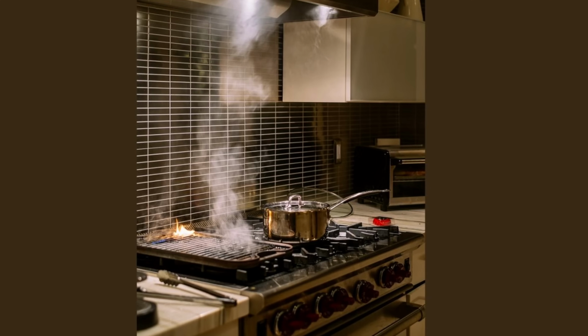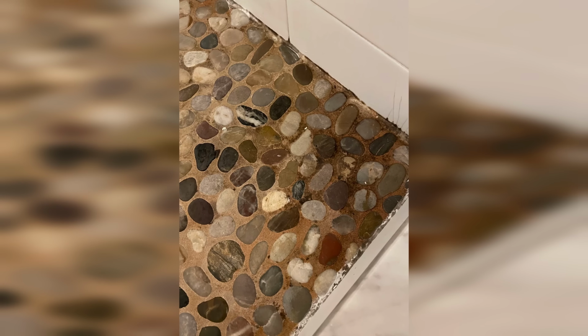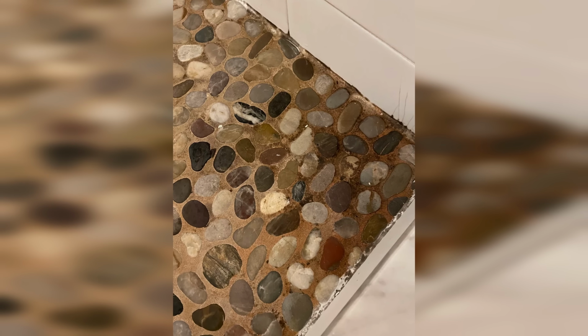I understand the appeal. But here's the problem. Texture is a magnet for grime. In kitchens, airborne grease settles in every crevice. In bathrooms, moisture and dust create the perfect conditions for mildew to grow in all those tiny nooks. So even regular cleaning becomes a hassle. Your regular sponge or wipe just doesn't cut it. So although I absolutely agree that they look stunning, they are just not practical.